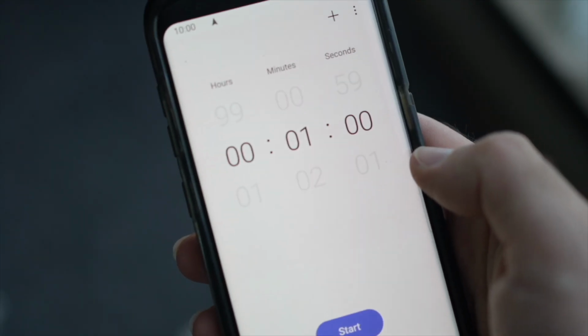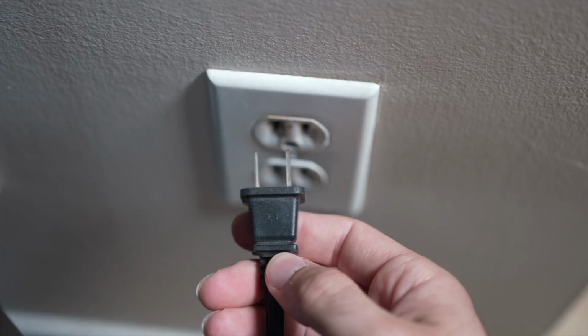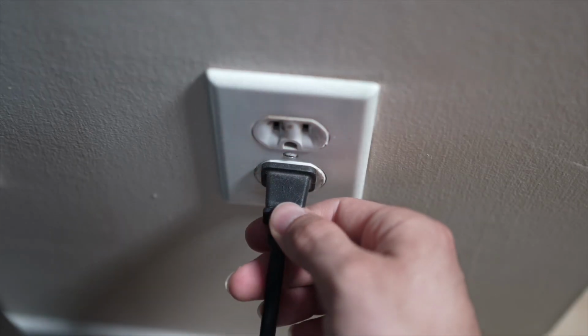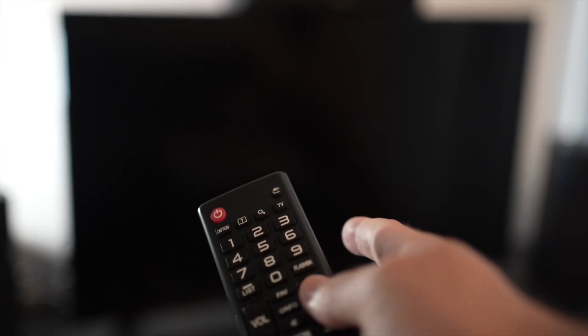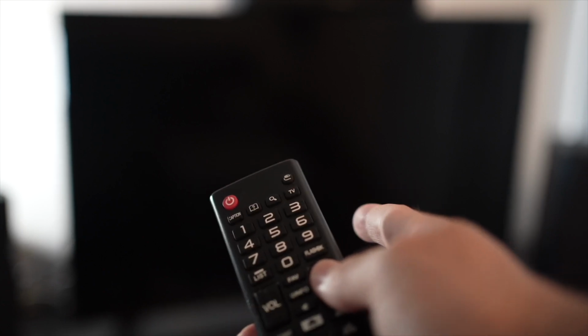Then you have to wait a full minute. If your TV didn't have a button, just wait 1 minute. And then you can safely replug your TV into the wall socket. This is a soft reset, so nothing will be deleted for your TV and the YouTube app will hopefully work.